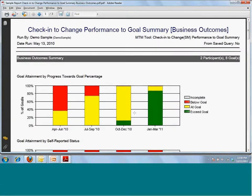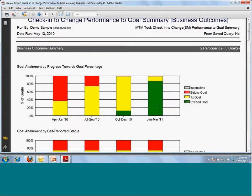This is the performance to goal report. This provides a summary of your percentage towards goal and percentage of each goal status. The report also provides a percentage towards goal by business outcome, manager, or participant.